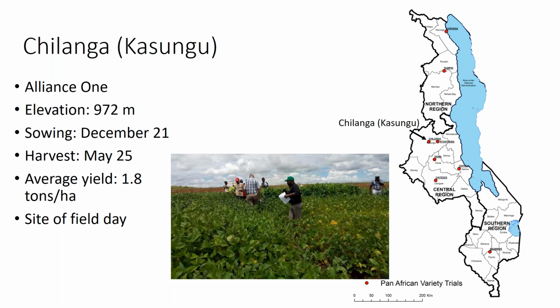The next environment is Chilonga. This was an environment grown by Alliance One. Elevation was 972 meters. It was sown December 21st, harvested May 25th. Average yield was 1.8 tons per hectare. This was also a site of one of the field days. So this was one of the locations I actually visited when I was there for the field days. And when I looked at it, it looked quite good. And you can see the photo here shows people at the field day looking at the plots.